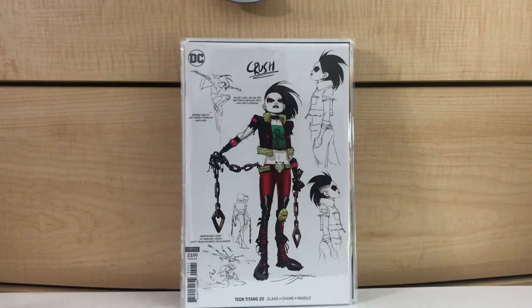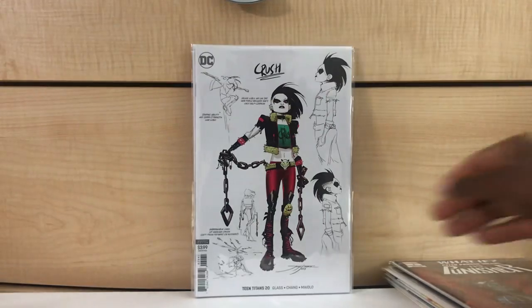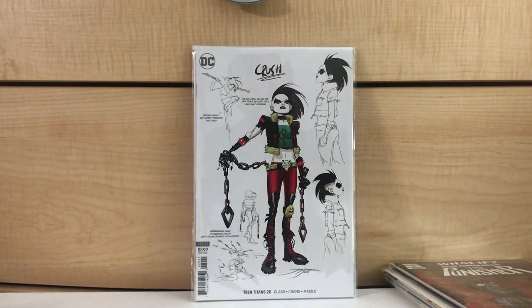What is this? Teen Titans number 20. I believe this is a 1 in 40 variant, featuring Crush on the cover, the Crush design cover. Over the summer, I paid $40 for a copy. And I was so embarrassed to have paid that, I never showed it. Then a copy came up on eBay for $6 plus shipping. So it probably came to less than $10. And so I definitely jumped on it. I didn't show off the $40 copy, but I'll definitely show off the $5 copy, $10 including shipping.